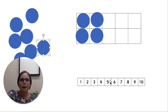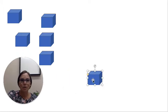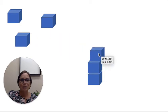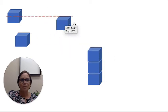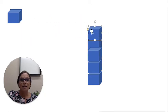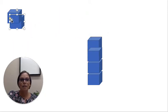You may have used a number line and counted back 1 from the 5. There's 4. You may have even actually built it with your counters. 1, 2, 3, 4, and then 5. And then it says 1 fell off. How many do we have now? 1, 2, 3, 4 blocks in the tower. Did you see how we did that?